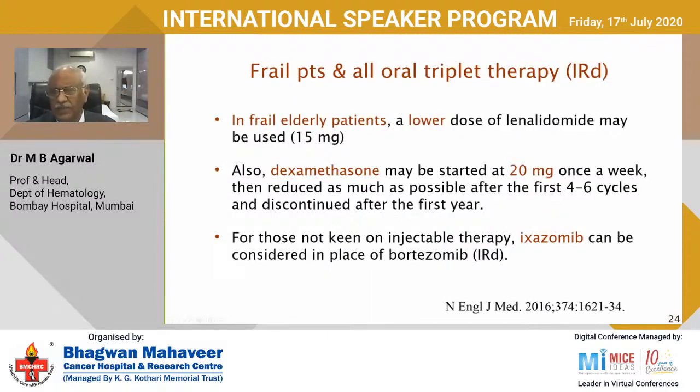What about frail patients? And what about patients who prefer all oral therapy? As I mentioned, when we're talking about transplant ineligible patients, there could be somebody who is 85, 90 years old. So in frail elderly patients, one would prefer a reduced dose LEN of 15 mg and a reduced dose DEXA of 20 mg per week. For those who do not want injections at all, and if you can lay hands on ixazomib, that can be a reasonable replacement for borte, and you can use the IRD protocol.